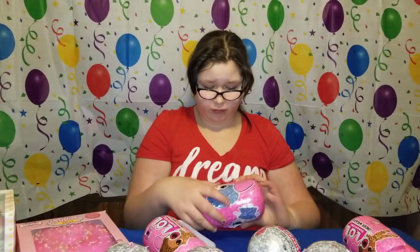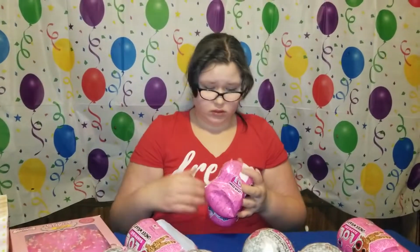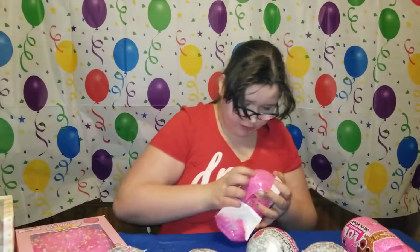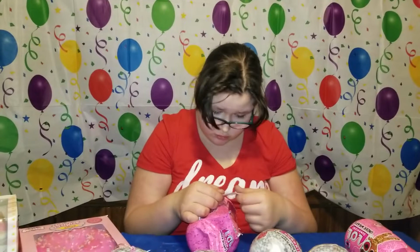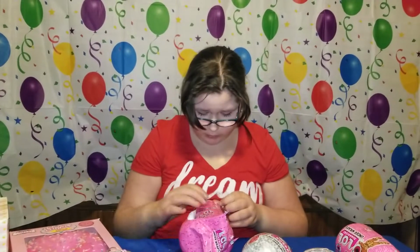Get it open. Short nails. All right, Mommy Magic? Yep. Okay, we went through all the balls and opened them, just so I won't have to deal with it. Garbage. Yep. I have a garbage can.